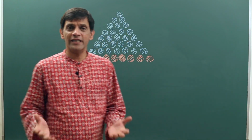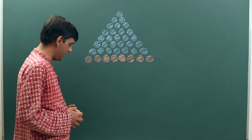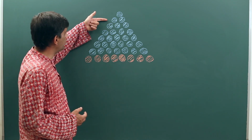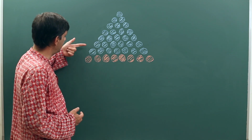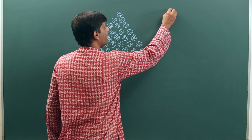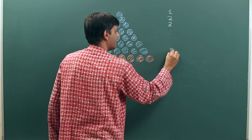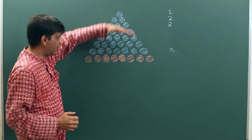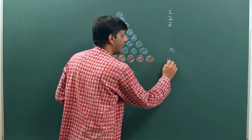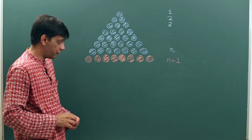Okay, let's look at another visual way of seeing the previous formula. Here we have placed one blue ball, then 2, then 3, then 4, then 5, then 6, then 7. So the number of blue balls, and you have to use your imagination, we have 1 here, 2, 3, and you can think of these as n balls in the last row we have placed, and the number of red balls is actually n plus 1, 1 more than the number of blue balls in the last row.